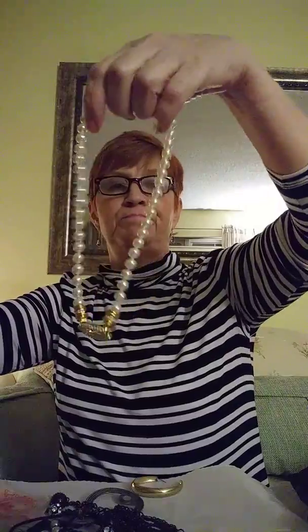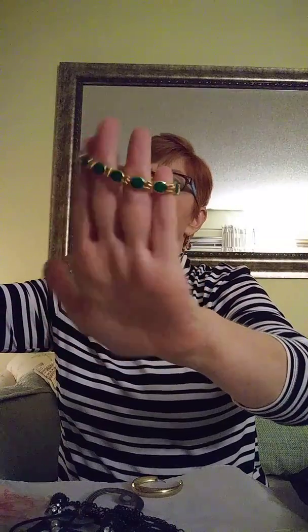There was a couple of these cheap. Right, so this was a nice set of pearls. It's not marked, but it is a very nice, heavy set. And I did like this little bracelet. I think it's enamel. I'll put that with like a bracelet lot in my booth.